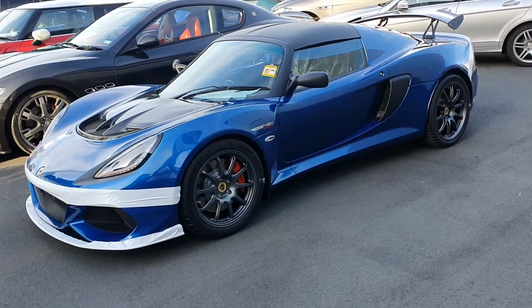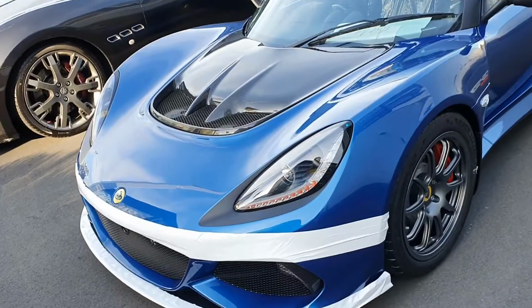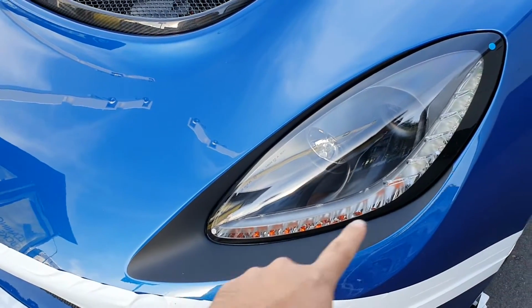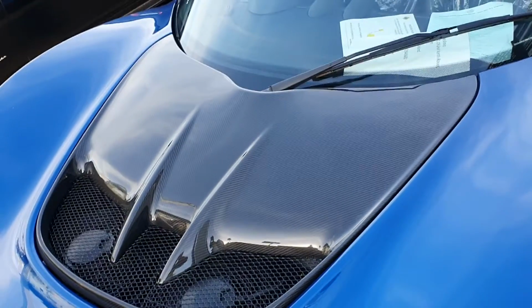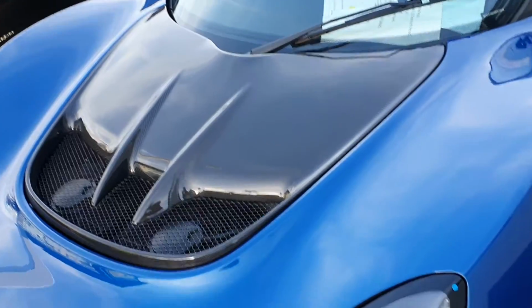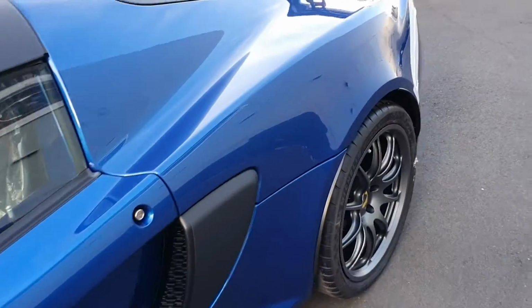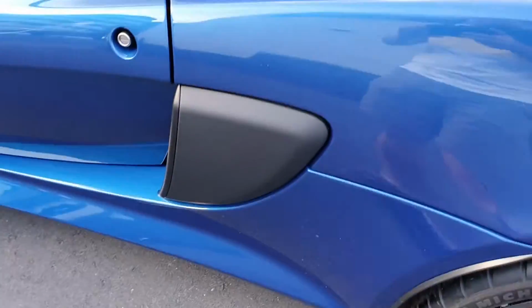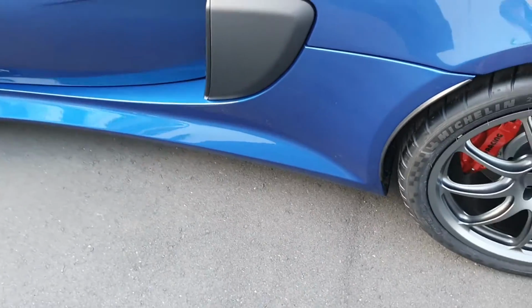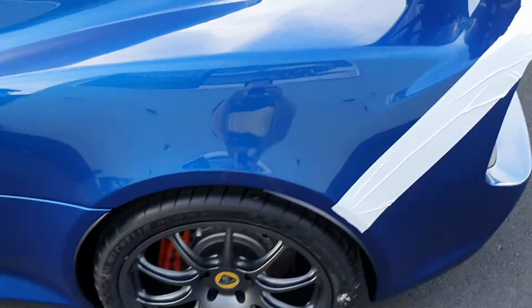Alright, so first up, like I said, is this 420 Sport. I really, really like the look of these cars. So you can see that there's a little bit of an extra decal around the headlight, and also the extra front access panel, which is carbon. So that's really awesome. Some of them do come with the carbon side pods, but this one didn't. And some of them also spec the carbon side skirts as well. So that's pretty cool as well.